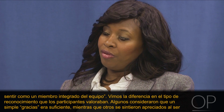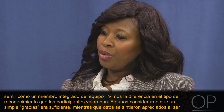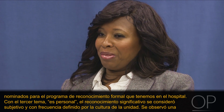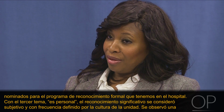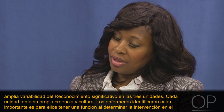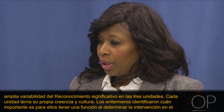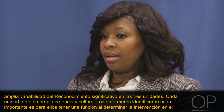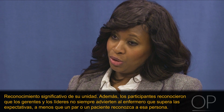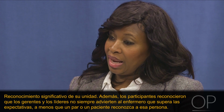We saw a difference in the type of recognition that participants valued. Some felt a simple thank you was sufficient, while others really appreciated the formal recognition program that we have in the hospital. With the third theme, it's personal, meaningful recognition was deemed to be subjective and often defined by the unit culture. Broad variability in meaningful recognition was noted across the 3 units. Each unit had its own beliefs and culture. Nurses identified how important it is for them to have a role in determining their unit's meaningful recognition interventions. Participants also recognized managers and leaders may not always be aware of a nurse who goes above and beyond unless a peer or a patient recognizes that individual.